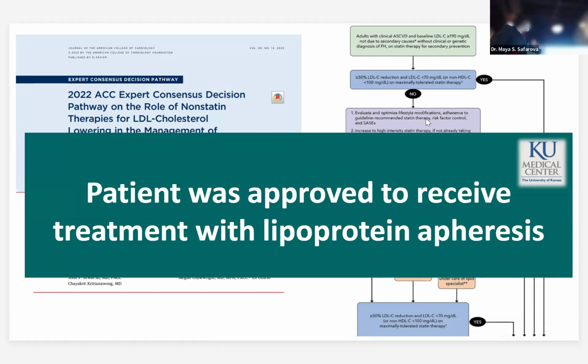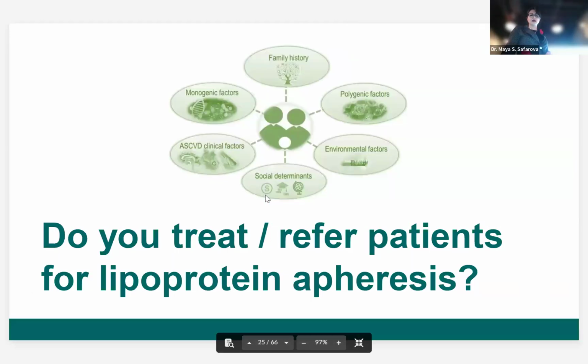Not sure why the animation is not working here. But behind this pop-up, and I think the slides will be available for review, was the 22 ACC expert consensus, which takes you through the path of decision-making of thinking about lipid-lowering therapy. And what I wanted to emphasize here, which was pleasing to see, is that prior in the guidelines, it wasn't mentioned that lipoprotein apheresis should be one of the paths in those who don't achieve the needed proportion of LDL lowering and the needed therapeutic goals. So this patient, based on that clinical profile, was easily approved to receive treatment with lipoprotein apheresis, and she's currently receiving it at KU.